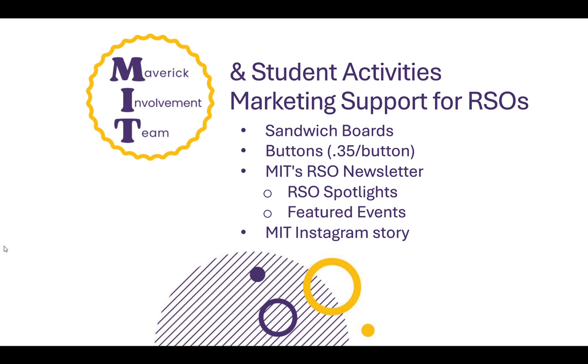We also have a button maker where you could make your own buttons. Those are 35 cents per button. You would make them yourself. You could come in and use our machine, so you just have to coordinate with when our office is open.